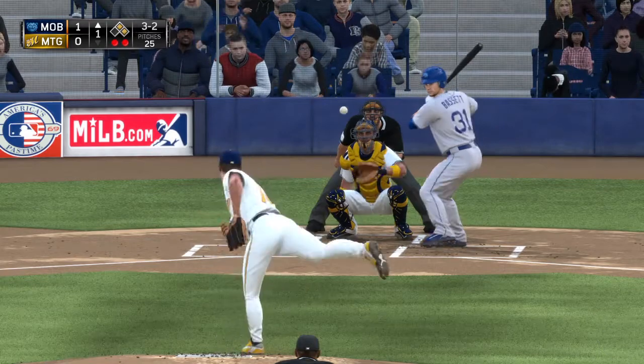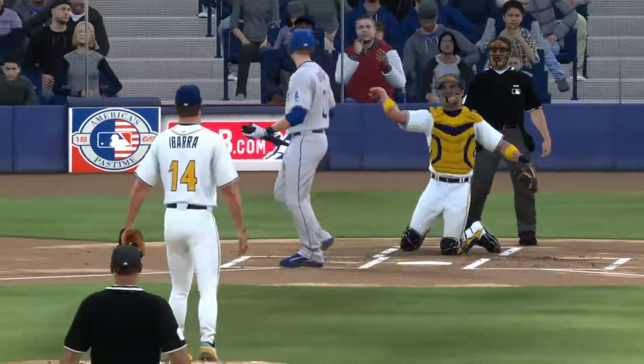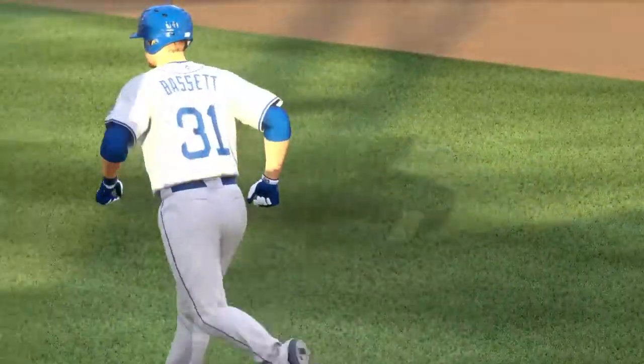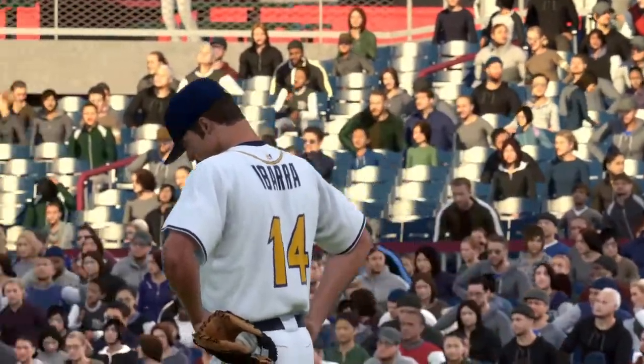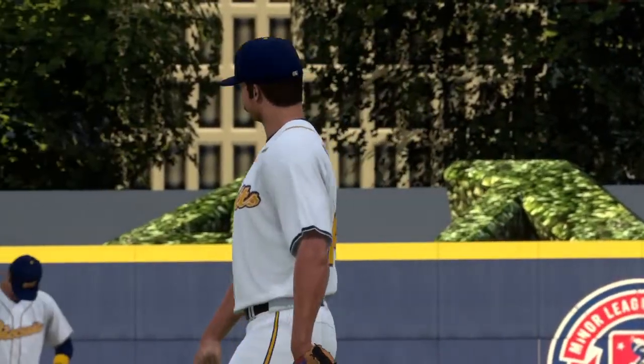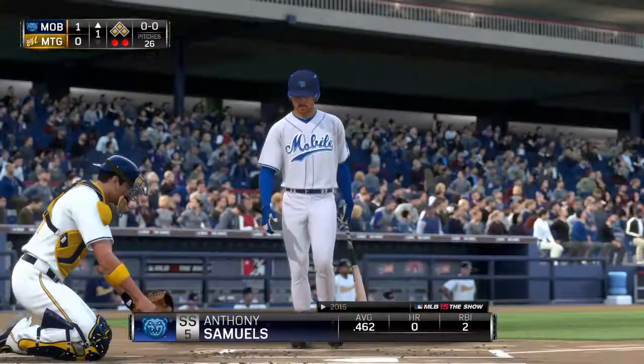Full count offering on its way. And he misses with it for ball 4. So the bases will be loaded now with 2 away. Boy, the command, not really good right now to start this ball game. Already that's 3 hits now and a walk he's given up. He's really laboring through this first inning of work.